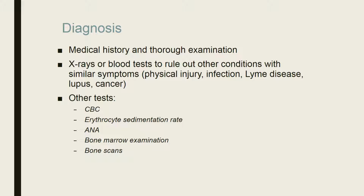They make the diagnosis of JRA by doing a thorough medical history and a thorough examination. They may do x-rays. They may do certain blood tests to rule out other related conditions, like, do they have a fracture? Obviously, they take an x-ray of the bone. Why is this child limping? They would look at blood tests to see if there's any infections or elevated cell counts, red blood cells, white blood cells, platelets, those sorts of things, which could tell them if there's an infection. Lyme disease, lupus, cancer also is sort of a contender because you have that fever, fatigue, and some pain. All of those other diagnoses should be ruled out.